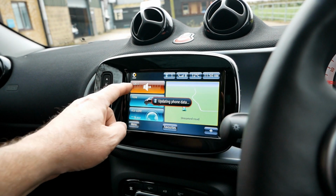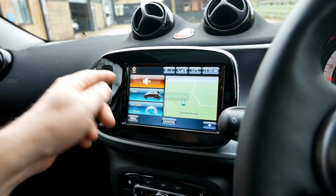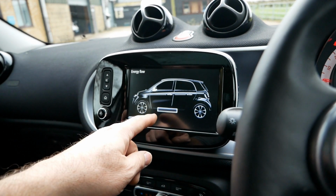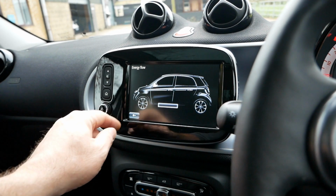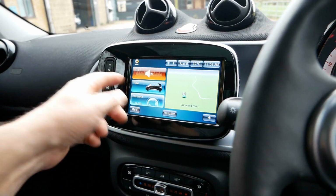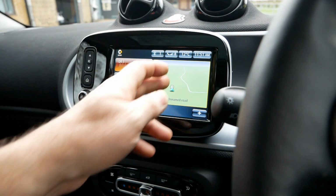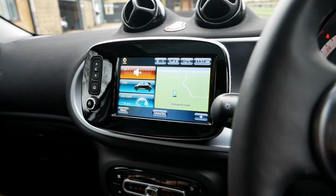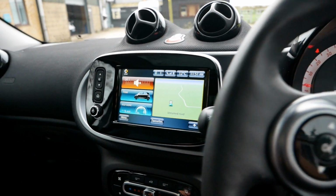So we've got DAB radio here, we've got telephone, Bluetooth, and our energy flow meter, so we can see energy coming out and in of the battery on regen. We've got our eco score, slightly different graphics to what you get on a Zoe, and obviously our sat nav. This also has Android Auto as well, but it doesn't have Apple CarPlay.